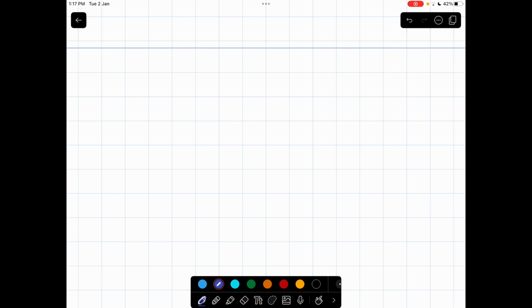So this method is known as the major method. The major number system. This is a system that is used by memory champions, mathematicians all over the world to remember numbers for different purposes.